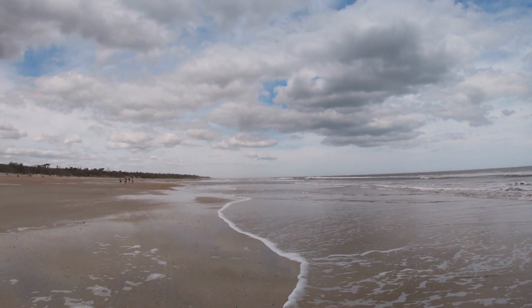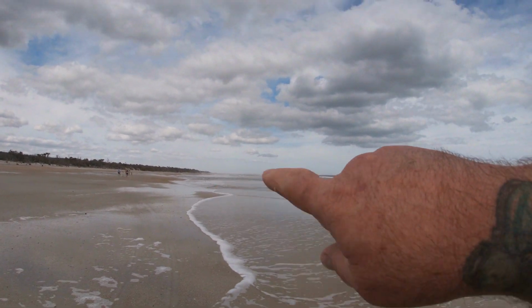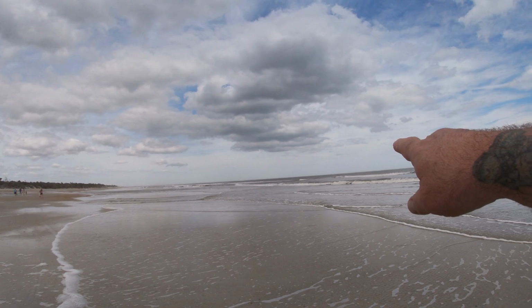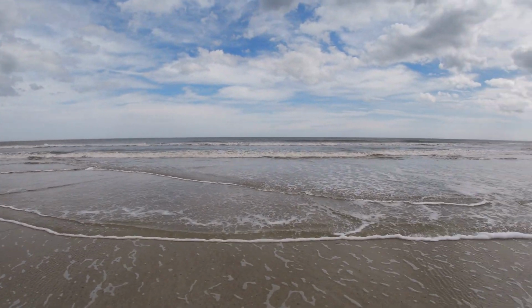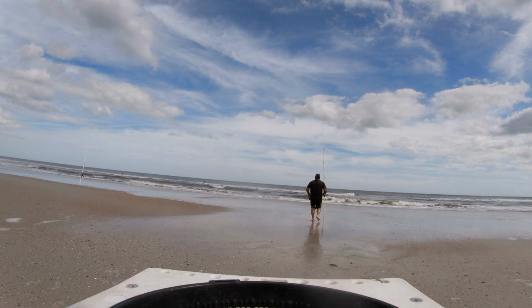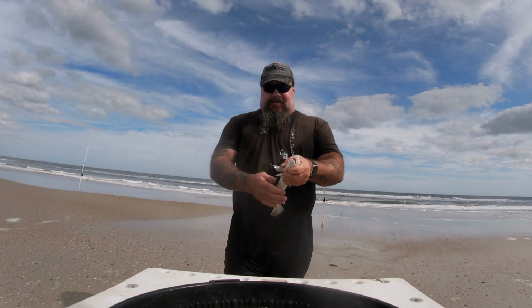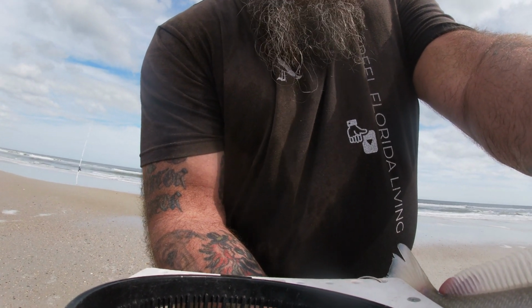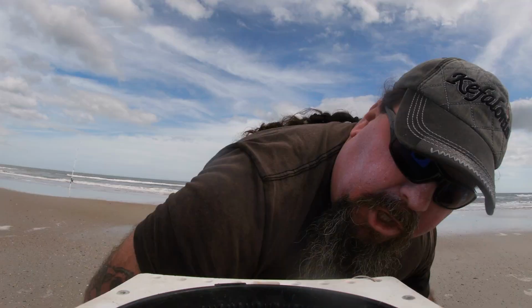We moved again. You can see how that sandbar is forming, and a big hole there, and you got to get way out there. So we moved to this spot. He is about 12 and a half. It's a keeper.